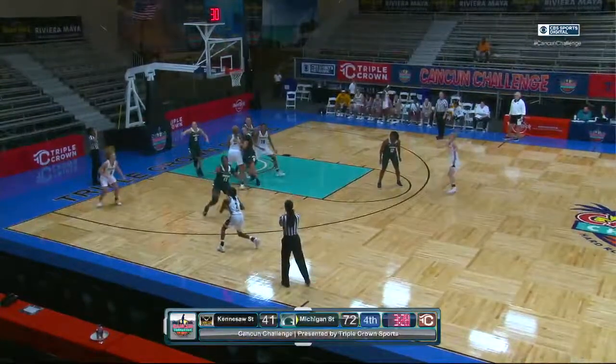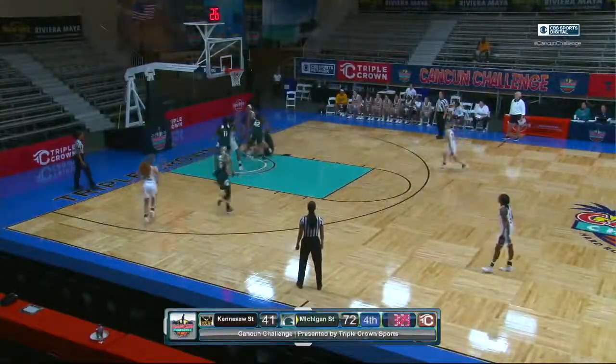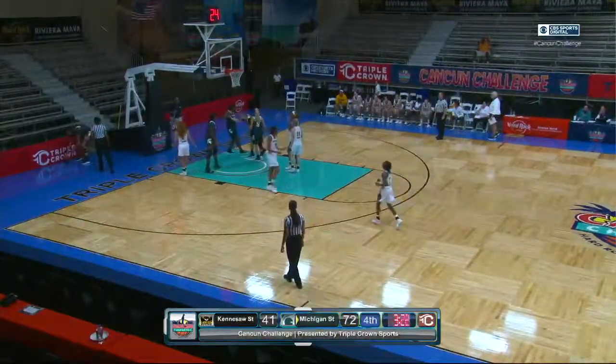Johnson ready to inbound, tosses it out to the left wing, back to Johnson. Her three, too strong, airballed it. Offensive board, then knocked out of bounds, staying with Kennesaw State.